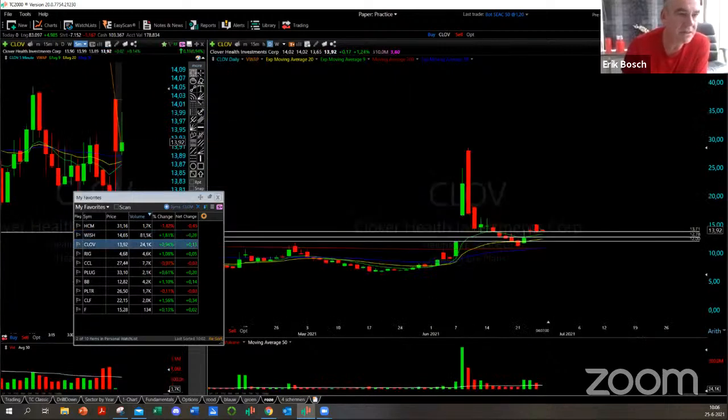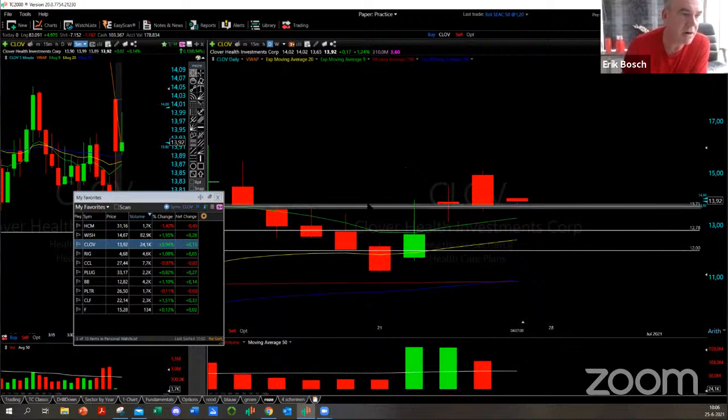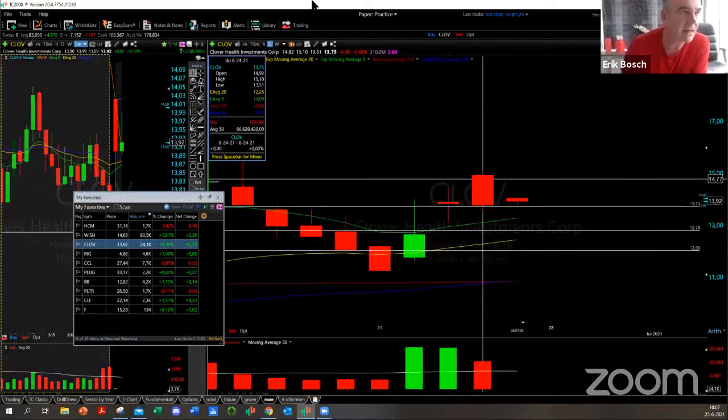Another familiar one, CLOV. This just was not a nice side, what we saw here. Then we said, okay, this might just be the level that we want to get above. It did yesterday.